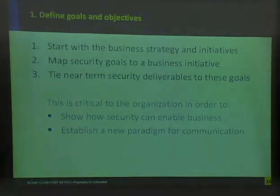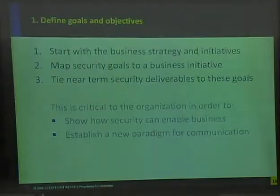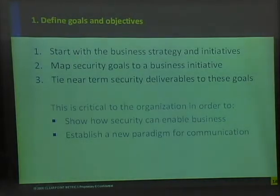The critical part with defining goals and objectives is to make sure that these are tied to business goals. Not just goals of your security department, like, geez, we'd really like to have this kind of deep packet inspection by the end of the year. But why does that matter to the business? Because we want to have this kind of new online service, or have this type of outside access to our networks and so forth.